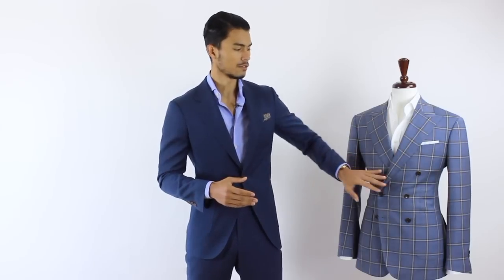Obviously, the most obvious difference you can see is that you have two pieces of fabric that cover your chest and stomach area, or basically overlap. What this does is that the lapels give an elegant overlap and something that doesn't come with a single-breasted jacket, which is why a double-breasted jacket tends to be a little bit more dressier.